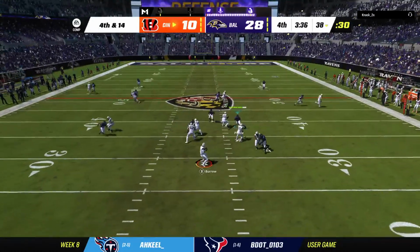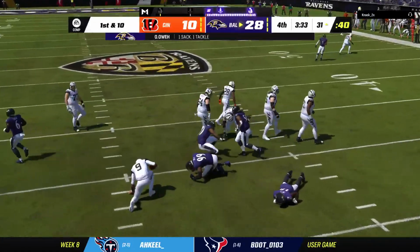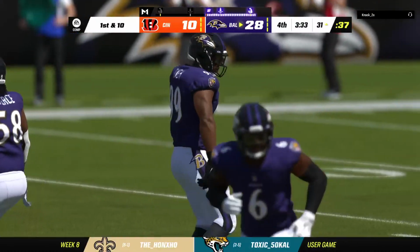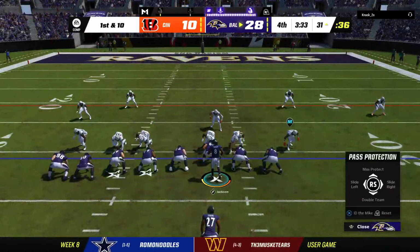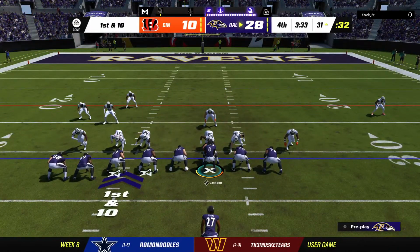Here we go. It's Burrow on 4th down. And he's brought down. Can't do anything with a football. It's a sack and a turnover on downs. The Bengals try it, but it doesn't work out. And the Ravens get the football back and in great shape.